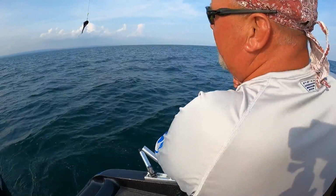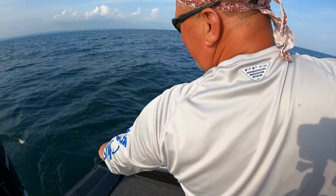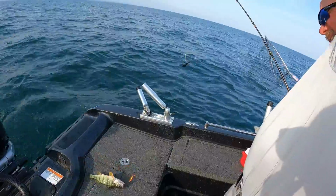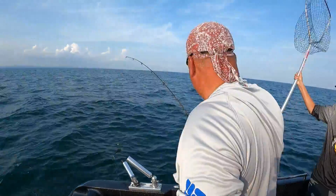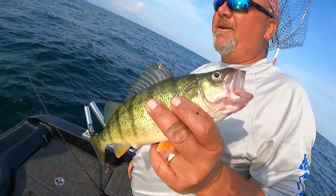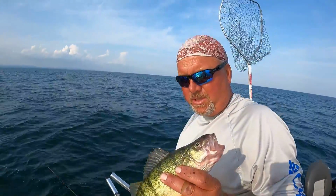Oh, you know what we got? We got a big Lake Erie perch. Holy! That is a nice Lake Erie perch. Hello. Look at that. A little bonus bag. Look at this thing. That's actually like an average size. They get a lot bigger. You can get them up to 14 inches out here.